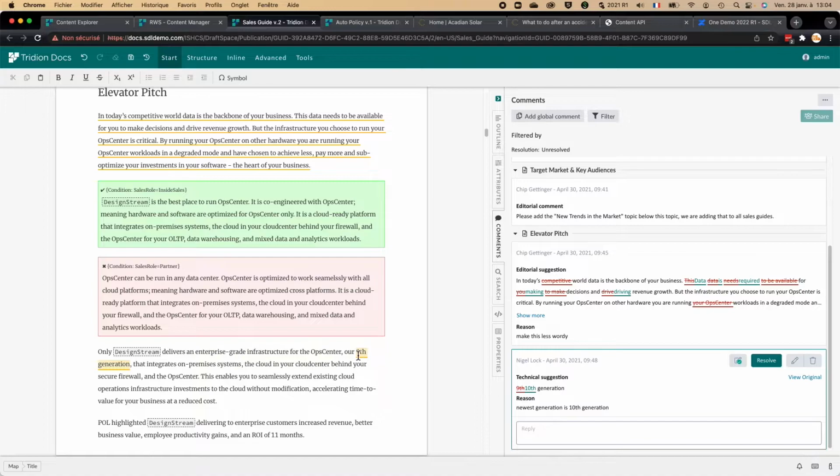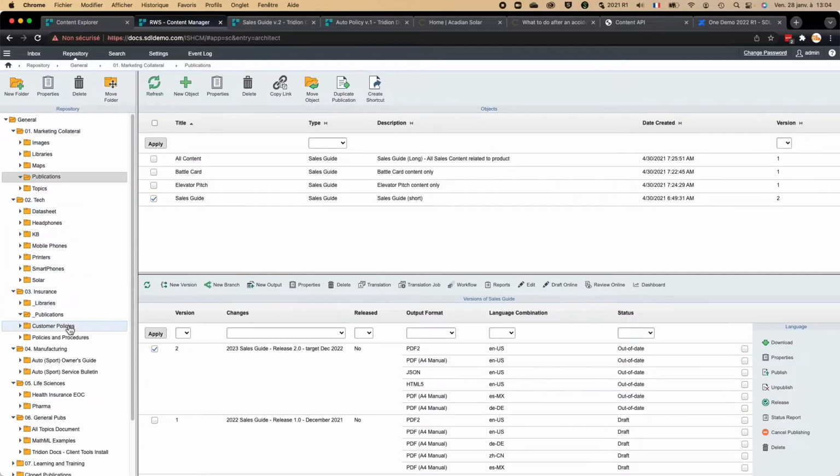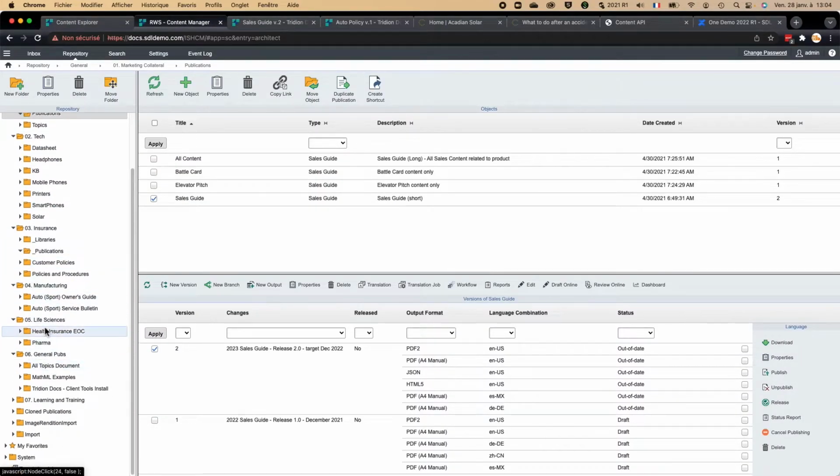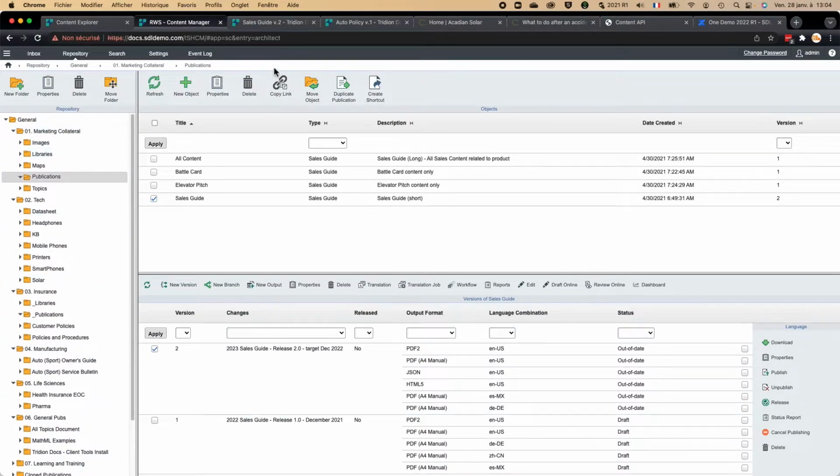So here we have 9th generation. If I click, it becomes 10th. I didn't have to type anything. So for this simple use case, I could have typed, but when you have something more complex like this suggestion here, you just click and it's applied for you. So that saves a lot of time. There are other content types, manufacturing, life sciences, and then MathML examples, learning and training, and so on. So very nice content set for Docs in this release.